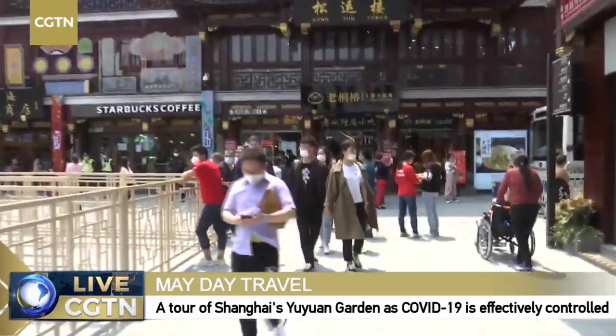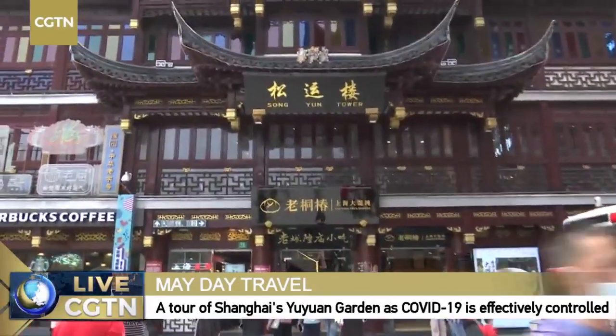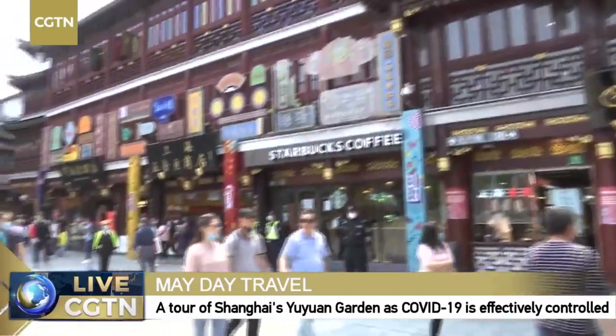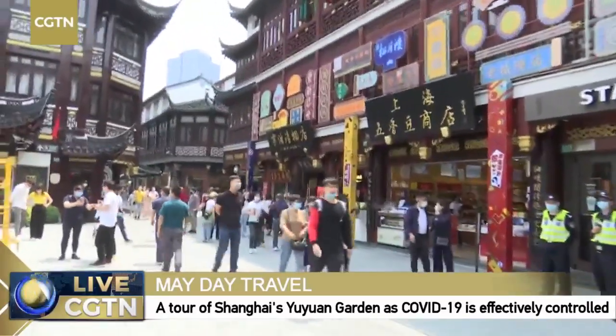So this is part of a plan to stimulate the small and medium enterprises in Shanghai to make them survive through this difficult time, because they didn't have much business in the first 3 months of this year, and it could be a very, very serious blow to small and medium enterprises.